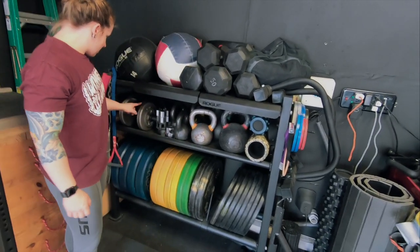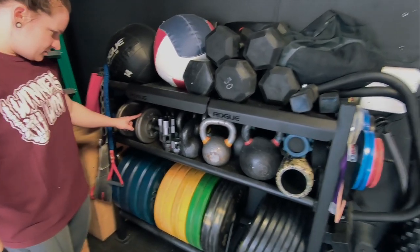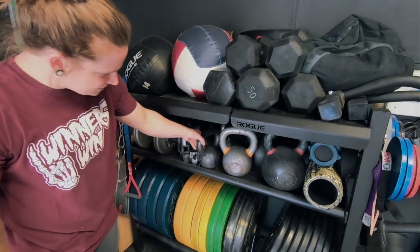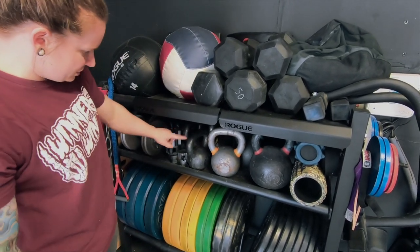I have these, which I have for free. A guy gave me. They're 65 pounds, random. These kettlebells were part of that donation, so these were all free.